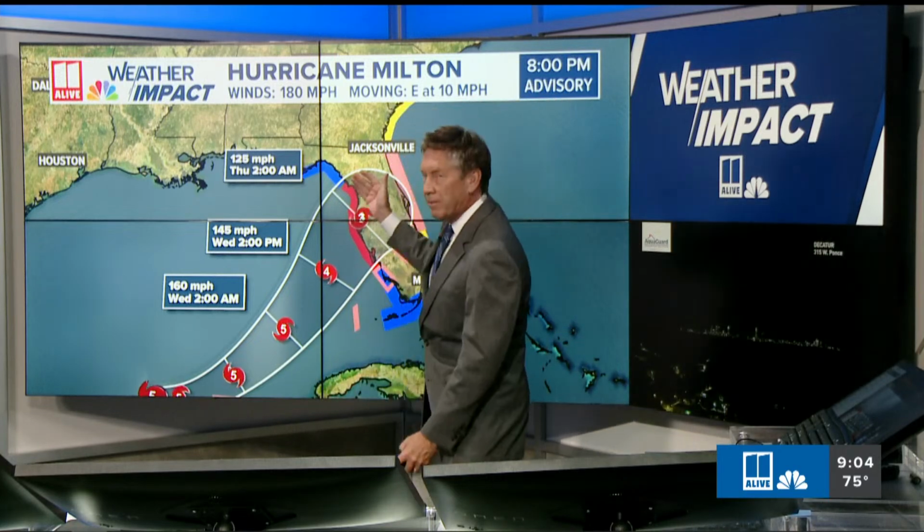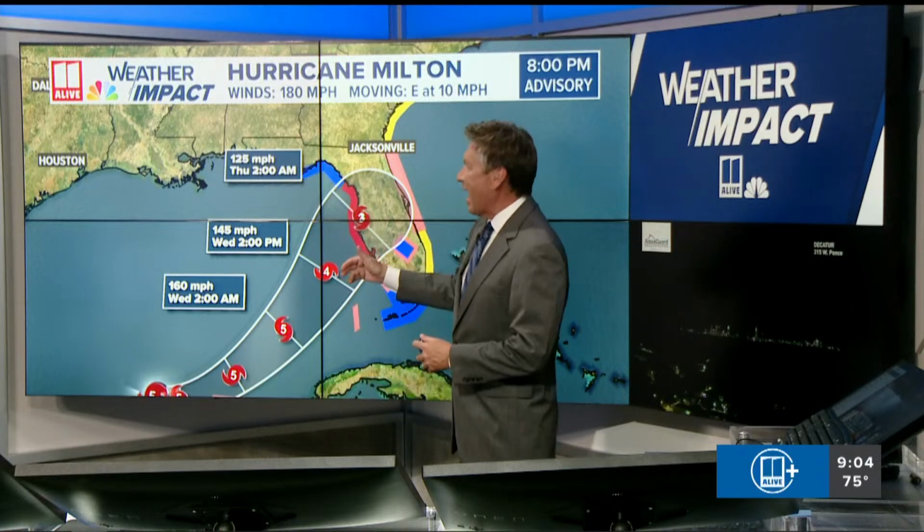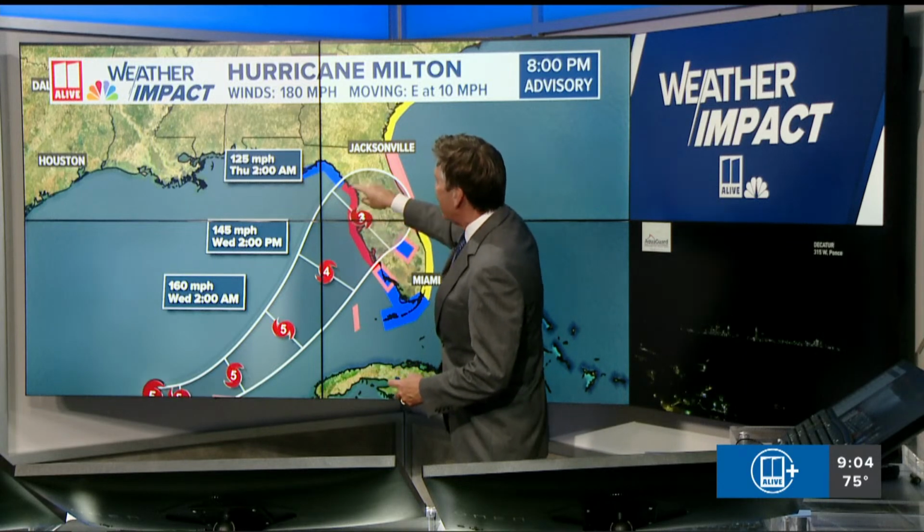I'm going to go over some of these advisories and warnings that we have here, but there you see in the red, that is where we have a hurricane warning in effect. We are expecting dangerous wind, a lot of rain, and life-threatening storm surge. In fact, the National Hurricane Center has actually upped the storm surge forecast for this system. Earlier it was saying a 12-foot storm surge, which is extreme already, but now they're saying the potential for up to 15-foot storm surge, which is really extreme.